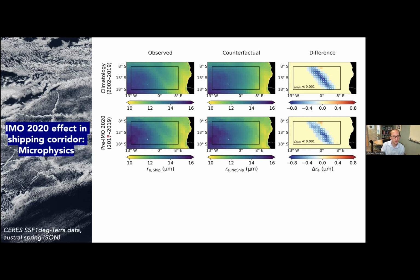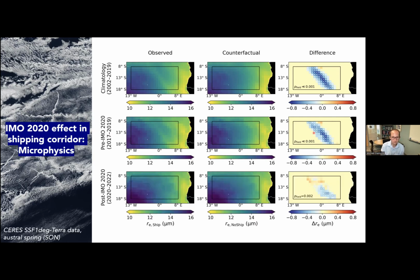If we look at just 3 years before the IMO regulations, let's see basically how noisy this is. Can we actually get a signal out of it? It turns out it is a little bit noisier, but you get a pretty convincing corridor signal, and it's still very highly statistically significant. So now let's see what happens if we add in the 3 years after 2020. So 2020, 2021, and 2022, where if implemented as we expect, ships should have much less sulfur than before.